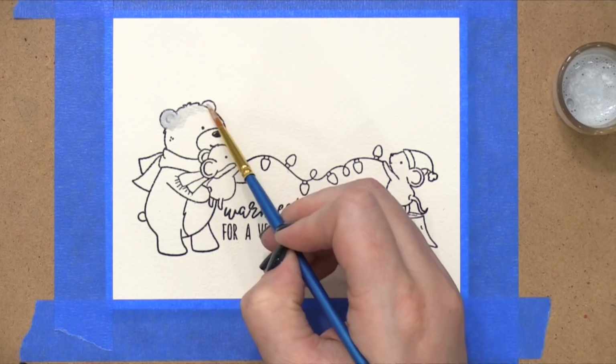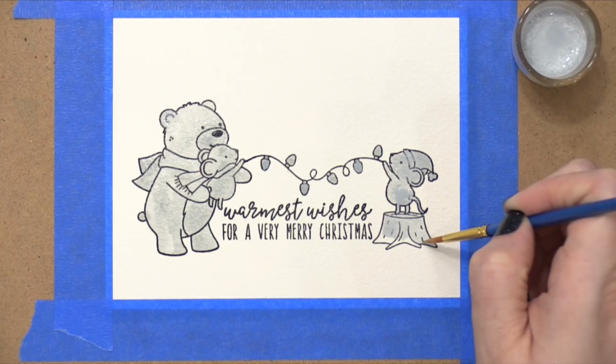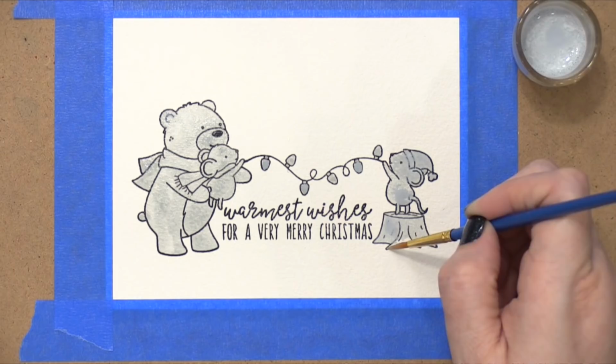So I did prep the brush with a little bit of soapy water. I just put a little bit of soap on the brush and kind of lathered it up under some running water. And then as I pick up some of this drawing gum and paint it on, it's going to just slide right off that brush and I don't have any problems.